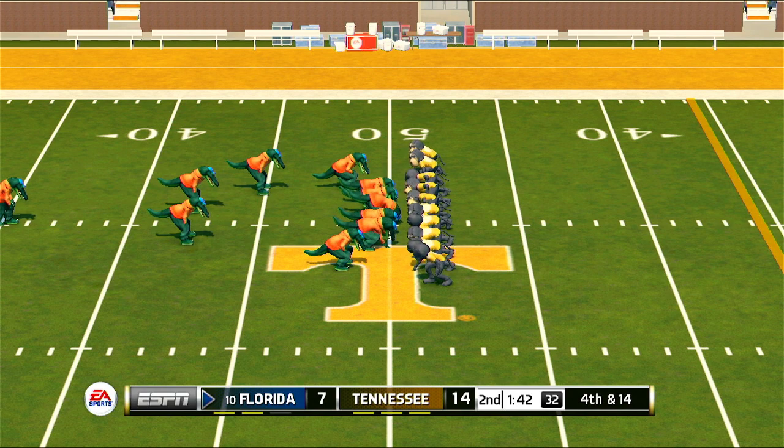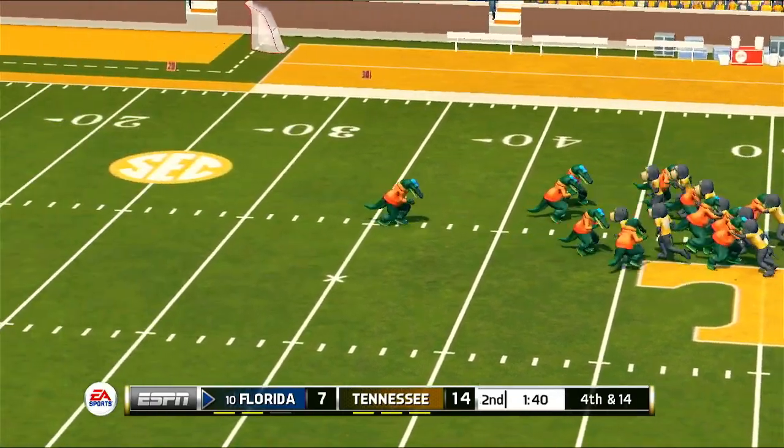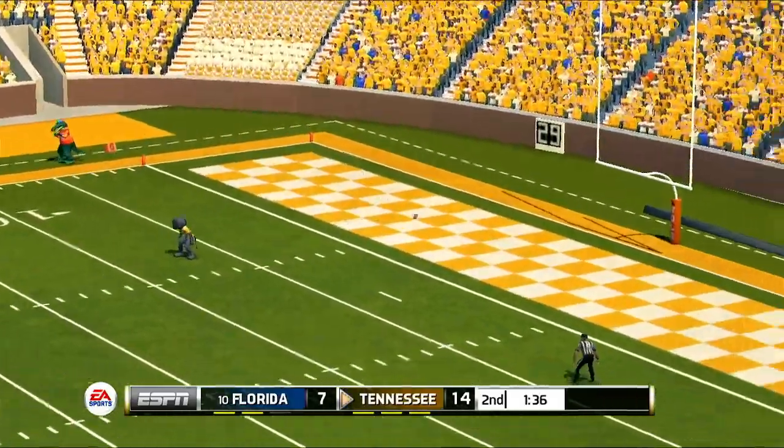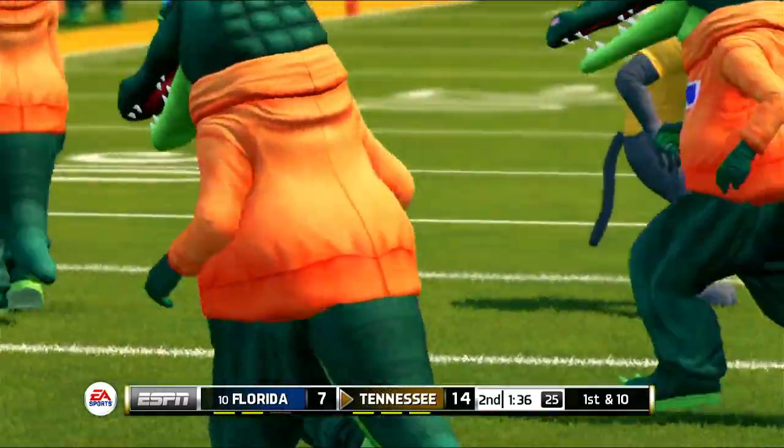They're trying to pin them deep with a solid punt right here. He puts it away, and it's a great kick. This one's going to be down in the end zone for a touchback.